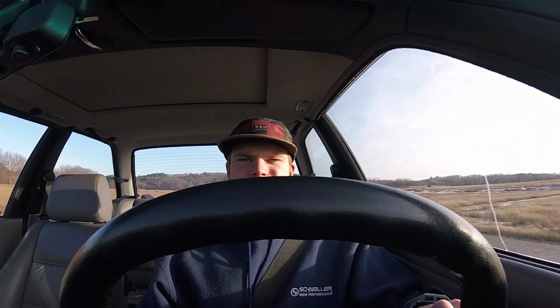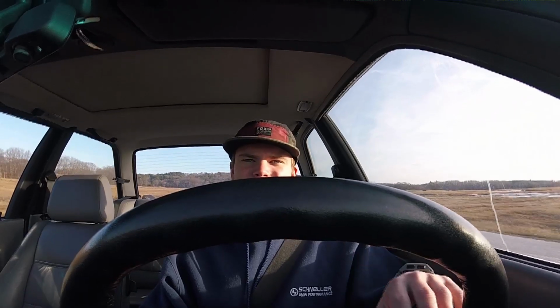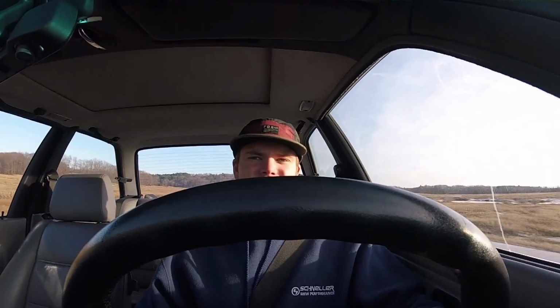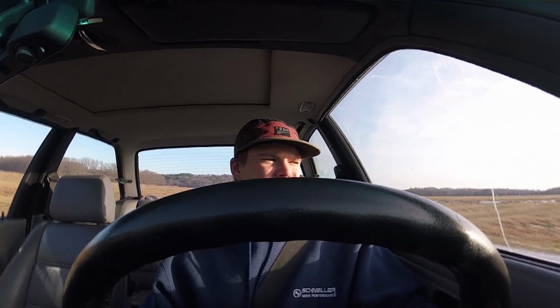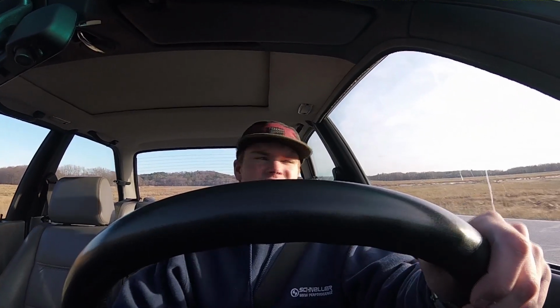So really, in a daily driving situation, this car is all you need, and it's definitely no more than you need, but it's definitely no less than you need. It's just a very fun and zippy car to drive around town.